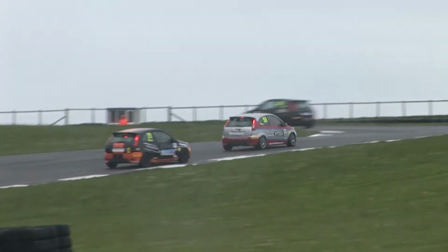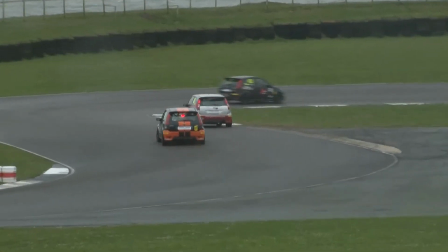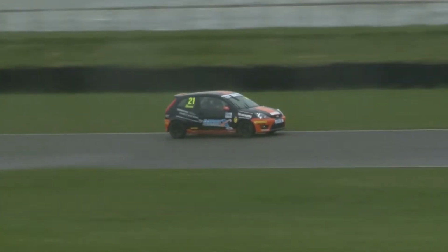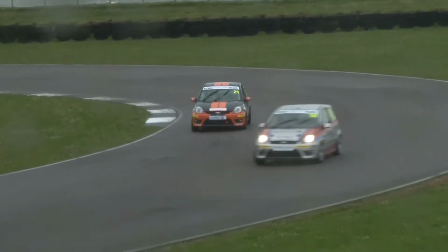So there is Geri Nicosia, still coming under pressure from Nathan Edwards. They're squabbling over 5th place at the moment. Nathan takes a wide racing sweep on the second part of Rocket, heading down towards Peel once again. You can see the sea in the background. It's a very picturesque circuit, this.